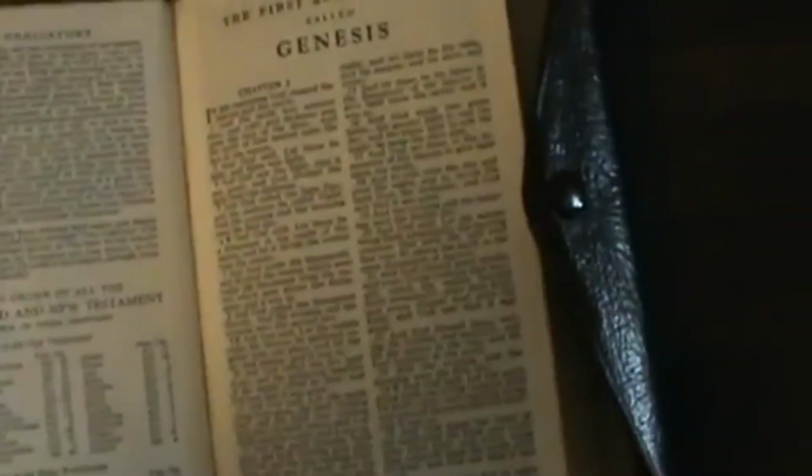Just an old Bible that has been passed down in my family. Pretty cool. Completely leather.